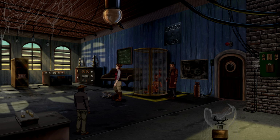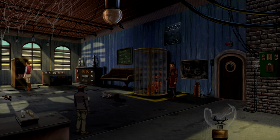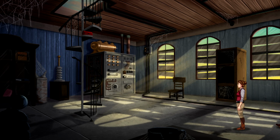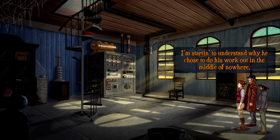Let's look over here a second. She said her father was at the fort, so I assumed her father was trying to sell the cure. Oh, maybe. Oh, there's a way over this way. Oh, I didn't realise there's another screen. I did not notice that at all. This Clark fellow was into some strange things, wasn't he? I'm starting to understand why he chose to do his work out in the middle of nowhere.